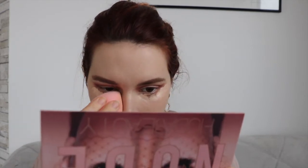For concealer, I am using the L'Oréal Paris Infaillible More Than a Concealer. If you want a review on that, I did it on my last video, so it will be right there, I think. To fix everything, I'm going to use the Maybelline Face Studio Setting Powder.